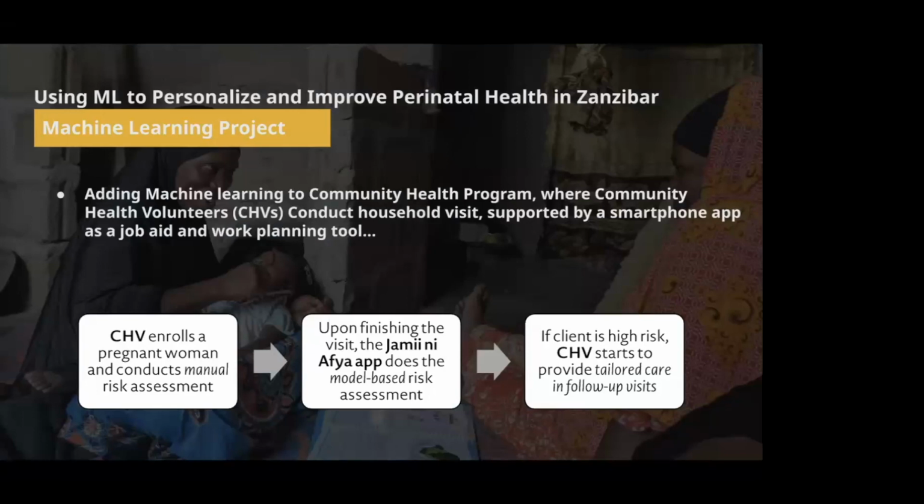To explain a little on how we went about trying to achieve that, the idea was to have the CHV enroll pregnant women by doing a visit and then conduct a manual risk assessment. We discussed together with our colleagues from the government and the health sector, who identified some of the risks we could include in the form, and how the CHV is able to identify a pregnant woman based on those criteria.